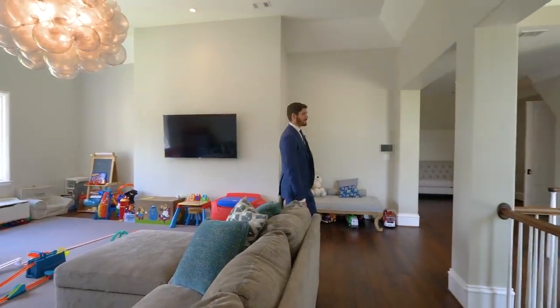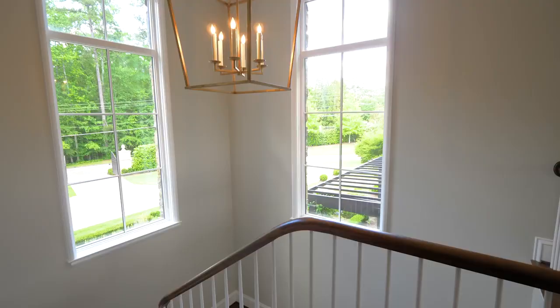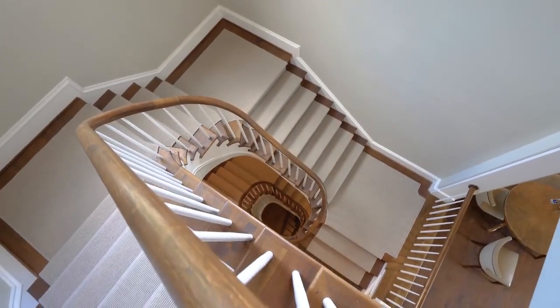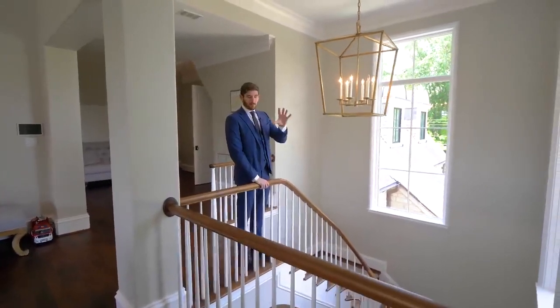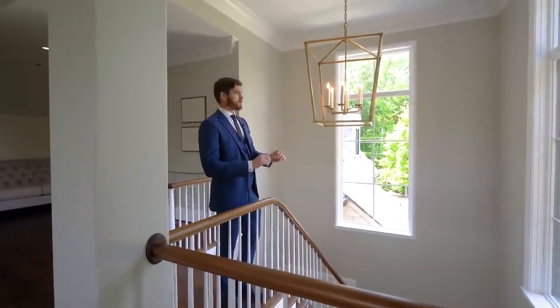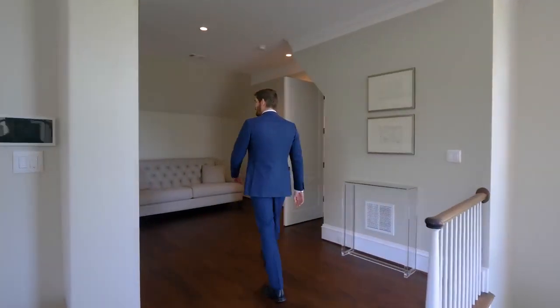Across from the kids' room, this is actually beautiful. This is the secondary stairwell. And again, you get that view looking down of all 3 levels of this home. And you have these 2 oversized windows letting in the light on this top floor and that second floor. The use of lighting in this house is just so immaculate. It's perfect. We're gonna head back further into the home.